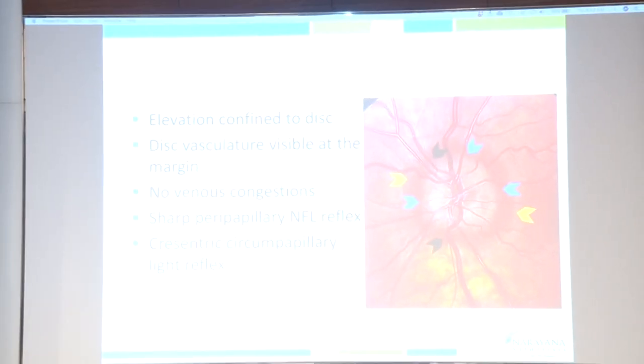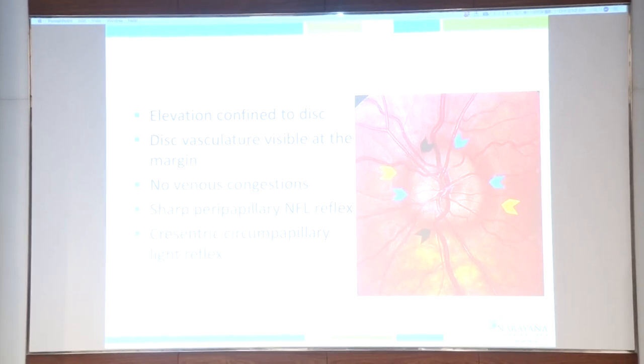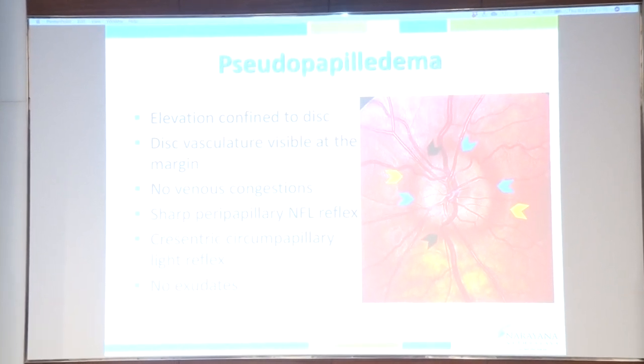A routine checkup child reported to us. Now carefully look at the discs. When you see it, the elevation is confined to the disc. The disc vasculature is visible at the margins. No venous congestion. Sharp peripapillary nerve fiber layer reflex. Crescentic circumpapillary light reflex. And no exudates. So this is a pseudopapilledema.